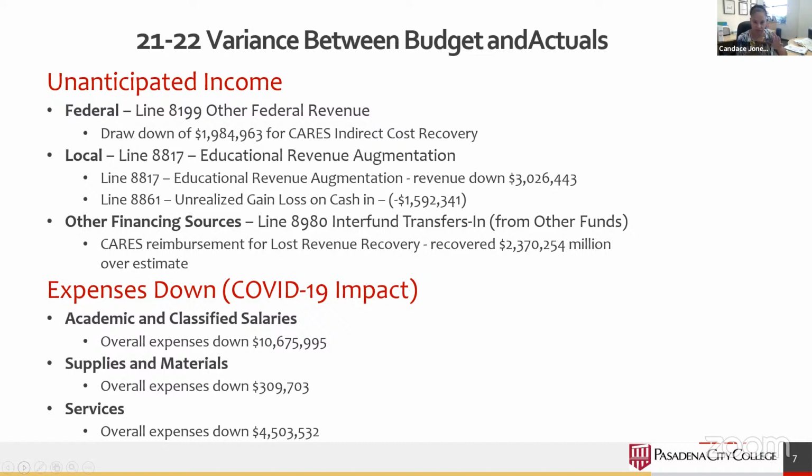And sometimes, you know, the crystal ball is out for service. So we did draw down 1.984 million of CARES indirect recovery. You'll see that on line 8199 under the first part, but the actual adopted budget was a little over $600,000. So that's a significant variance that we want to point out.